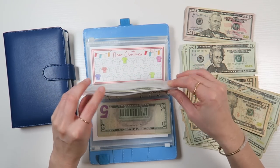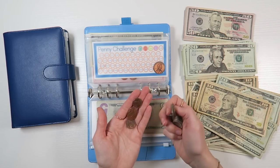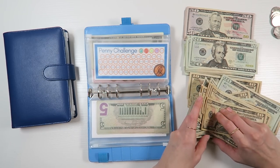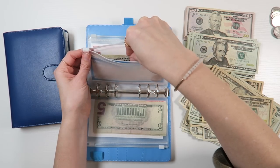Penny challenge. Let's see if we can get rid of some of this change and put in some ones. All right, so we have $2 in change. I will bring that to the bank and let's just grab a couple of these dollars. $4 and some change for the penny challenge.